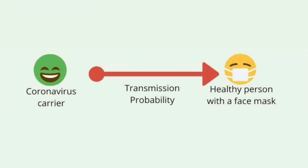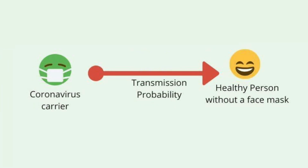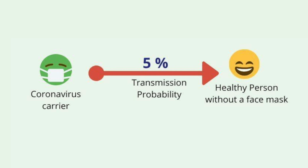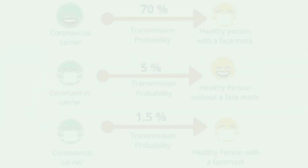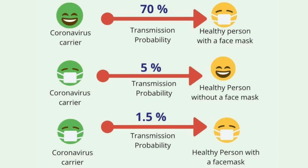Let's talk a little bit about transmission rates. Should you be in contact with a participant or person that is COVID positive that does not have a mask on, and you are wearing a mask, that's about a 70% chance of transmission. Let's say the participant is COVID positive, but they are wearing a mask, and you are not wearing a mask. That's about a 5% chance of transmission. So let's say the participant is COVID positive and they are wearing a mask, and you as well as staff are wearing a mask. That's only about a 1.5% chance of transmission. This is why we continue to emphasize the importance of mask compliance, both for participants in the day space and homes, as well as you as staff.